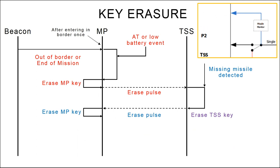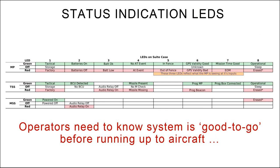So when do these keys get erased? After you enter the border once, so you go to the target where you want to deploy your system and you enter this geofence border, then the keys get erased if you detect an anti-tampering event, you detect low batteries, or if you go out of the border or the mission ends. And then the main processor key as well as the tube smart switch keys are both erased. They're also erased if a missing missile is detected, so if you remove the missile from the tube.